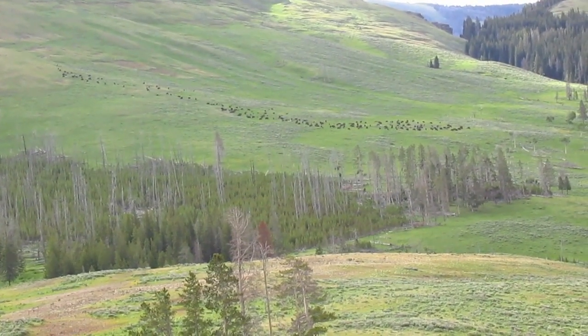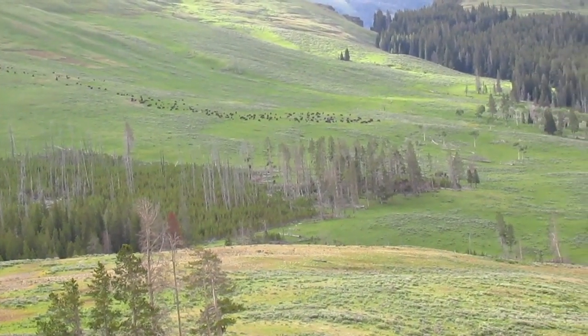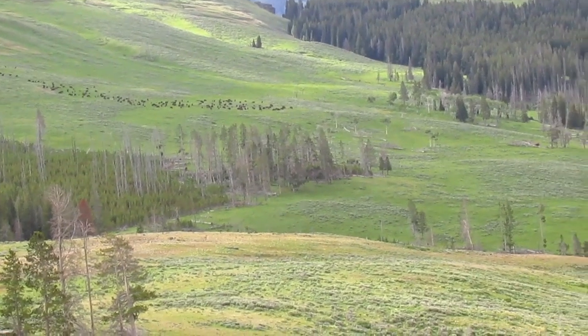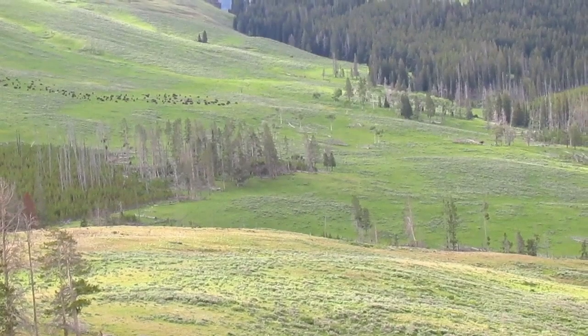There is a big herd of bison up there. The trail is going to pass right through the bottom there, so we need to be careful that we don't spook them very much.